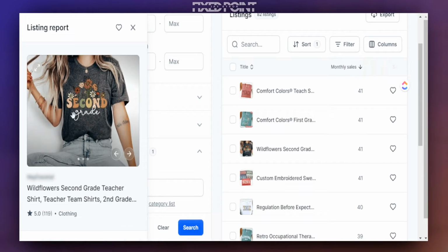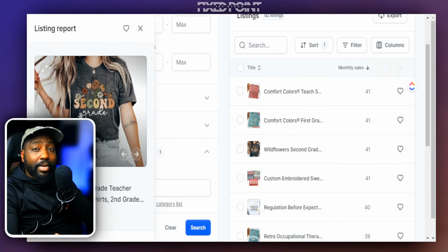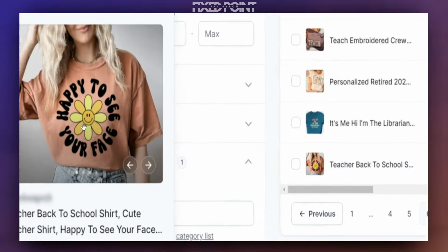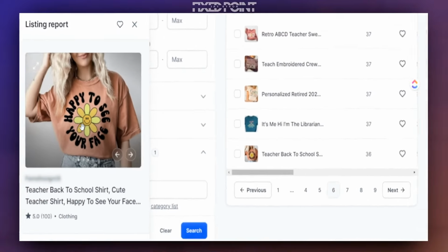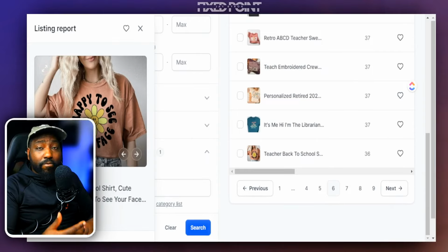But as you can see, finding these demanding products, understanding the micro niches and finding these opportunities to really make our design stand out even more, I think it's a huge win for you if you are struggling with finding different products to create. This is another shirt here that is doing extremely well. I would definitely switch out the smiley face in the middle, but definitely keep that phrase, happy to see your face. But again, learning from the listings, seeing what's doing well, seeing what we can grab from them and redesign and reorganize in our own unique way.